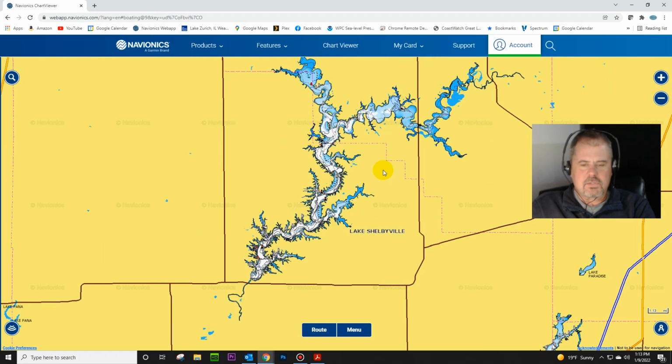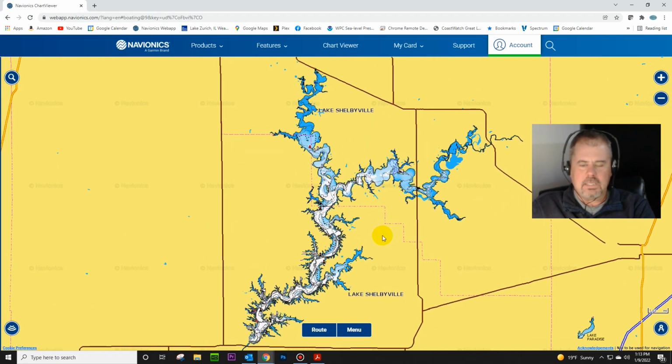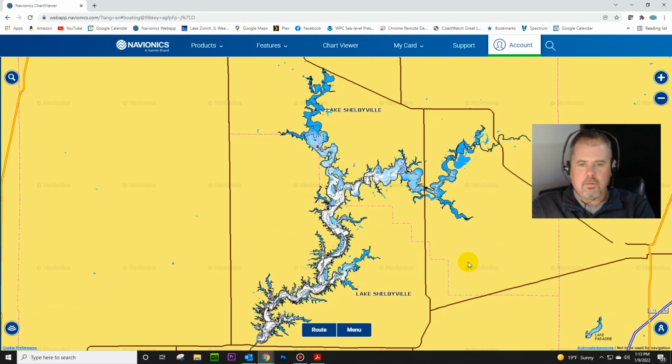Shelbyville, I believe, is the second most popular lake in the state of Illinois. For boating, I would say the Channel Lakes is number one in Illinois. I don't know for sure, but I would guess that Lake Shelbyville is the second most popular lake in the state for boating and as well for fishing. It receives a lot of boating in the summer months, and it is a very good fishing lake.